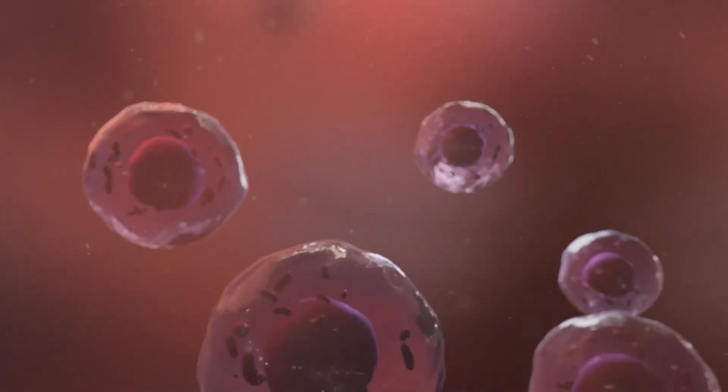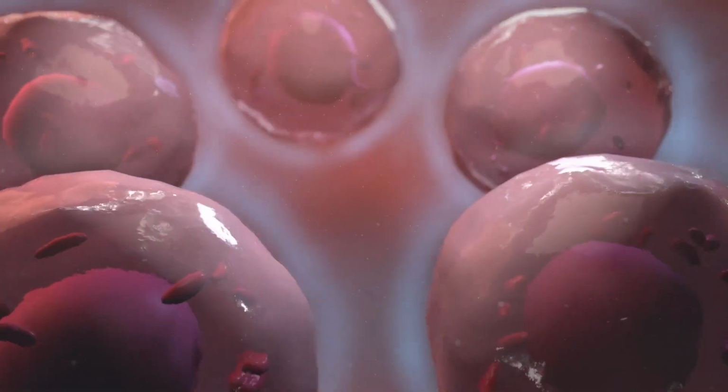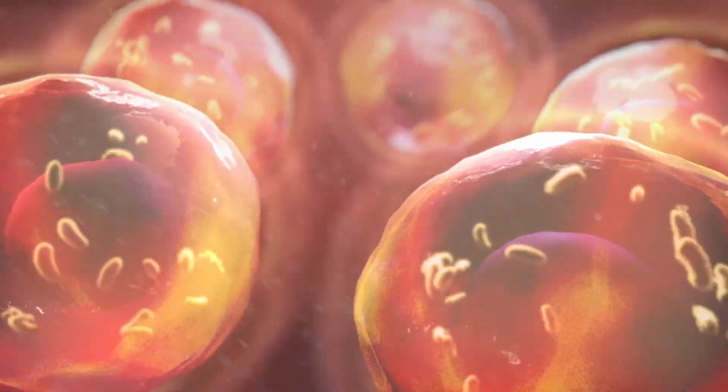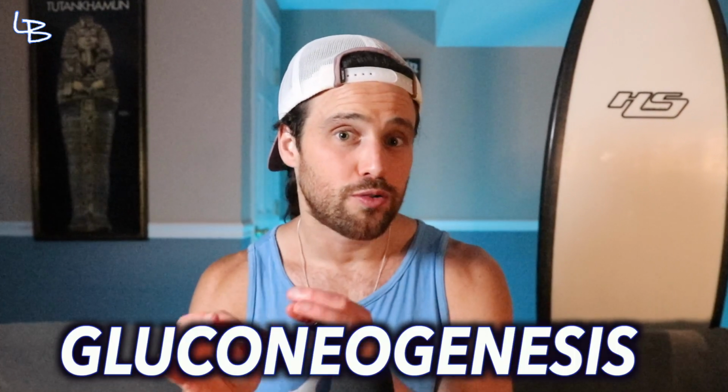When we enter a longer fast, typically over the 24-hour mark, there are a number of metabolic shifts that happen within the body, all culminating with the primary shift in energy sources from glucose to fatty acids. Now, here's the thing. During this shift, our bodies have also been shown to break down proteins and convert them to glucose, a process called gluconeogenesis. This is because we always need to maintain a certain level of glucose in the body to, well, stay alive.